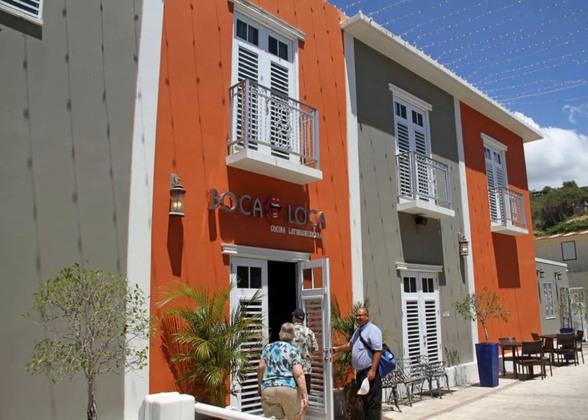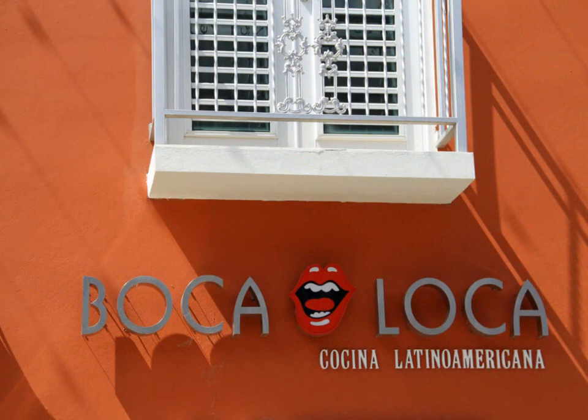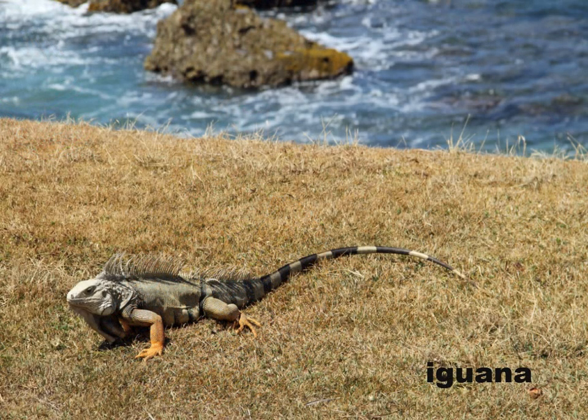This is where we headed for lunch on this particular day. This is an iguana, and they were all over the place. And it kind of reminded me back home where I live, we have squirrels all over the place.